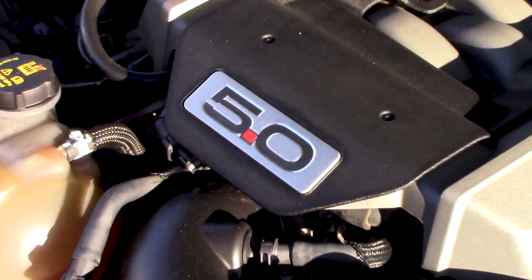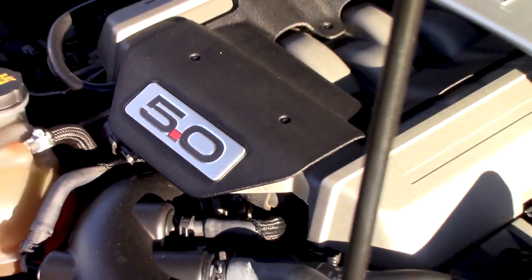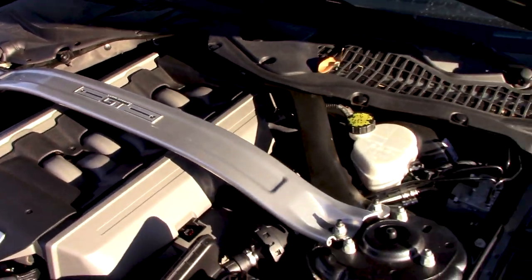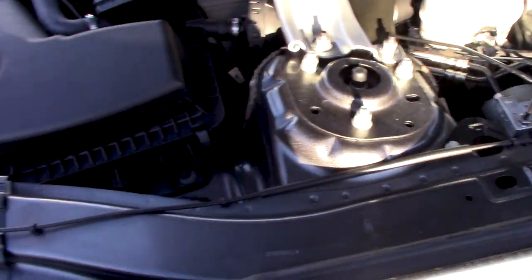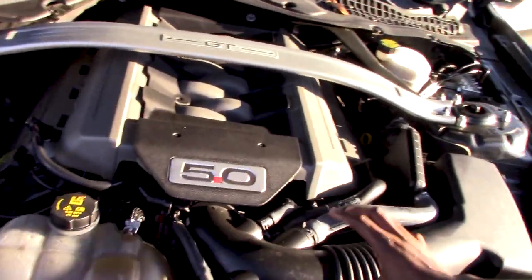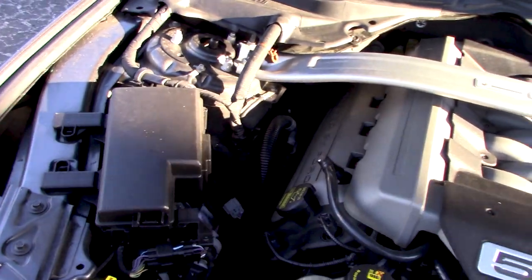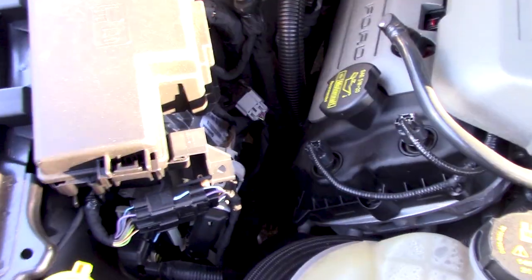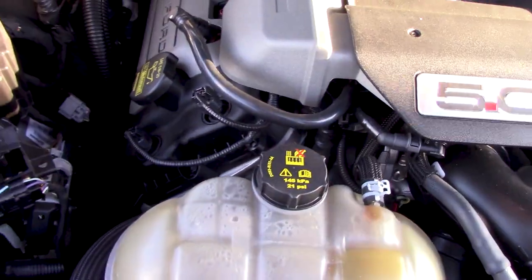So you see, people, it is a 5.0. It is a GT. There you go, focus. There you go. Where's the cold air intake? It's supposed to be fast. No, this is what you want. You want it completely stock, because if it's stock, this is how you know somebody didn't drive the car hard, the average miles per gallon, and if it had any modifications on it. Damn, better yet. Oh, the battery's under that cover.